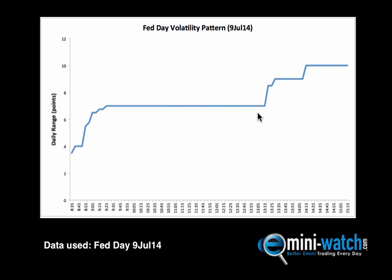But then the range doesn't increase at all. The highs and lows are set for that day until the Fed announcement comes out at 1 p.m. Chicago time, so 2 p.m. New York time. The Fed announcement, the notes are released, here we go, and there's the volatility, it kicks back in.